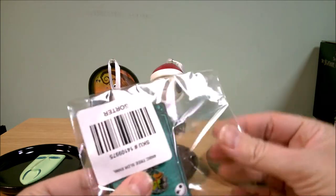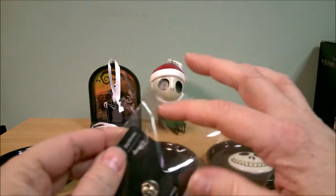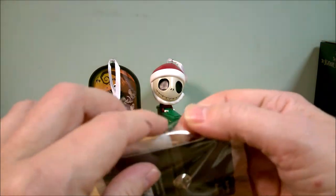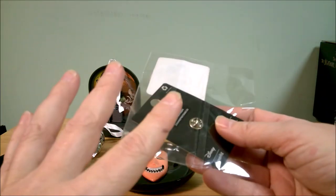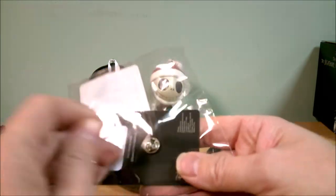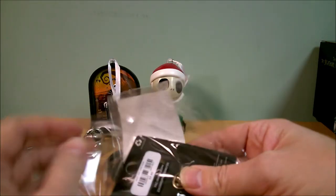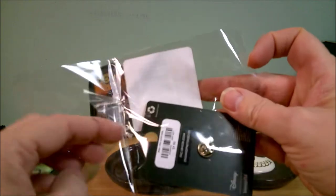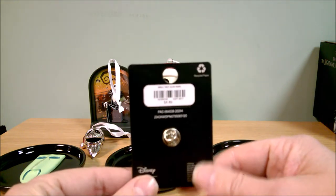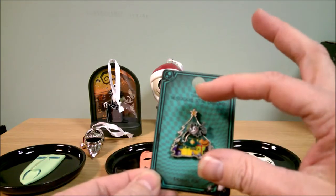And then here I picked up some pins. I usually don't buy very many pins because pins are just, they have so many of them. You could just collect just Nightmare Before Christmas pins and have a pretty large collection just doing that. So I really don't collect very many pins. They're kind of pricey for what you get. Like this pin right here was $10 originally. So I paid probably around $5 to $6. And it's like, that's all you get.